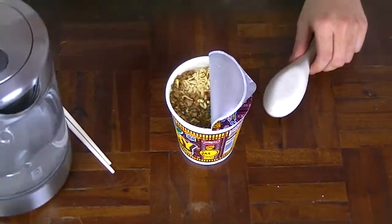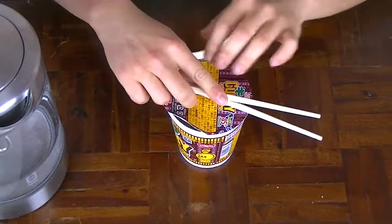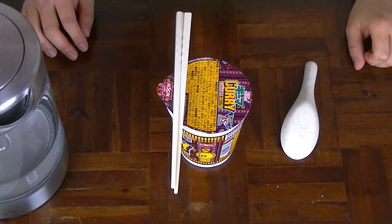I'm not sure how much water I'm meant to put in this. Hold on. Let's see. Oh yeah, I've already filled it to the top. Perfect. Couldn't tell because the noodles are kind of wonky in the cup. So I wanted to close this up. And I already need to season these noodles, so points for convenience. But now I have to wait 3 arduous minutes.